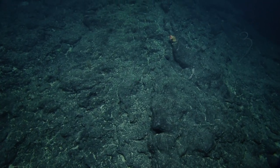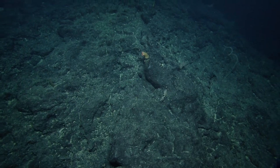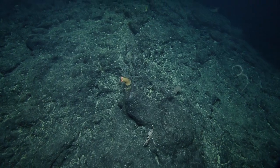Harmatid, flytrap anemone, bamboo coral, there's some Chrysogorgia, and there's something in the front, probably a small bamboo fan.